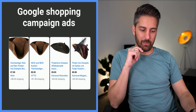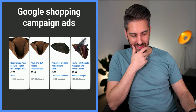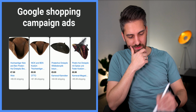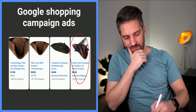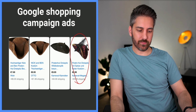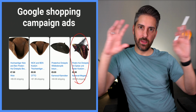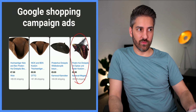This is Google's shopping campaign. You can see that somebody searched for pirate hats and now you get some neat results. You get a beautiful ad for $7, this for $9.99, even one with a feather. Okay, I want to get this one for sure. And I see the prices, I see shipping fees, I see local availability, and you want that for your own products. You want to appear in the shopping feed from Google when people search for relevant keywords.